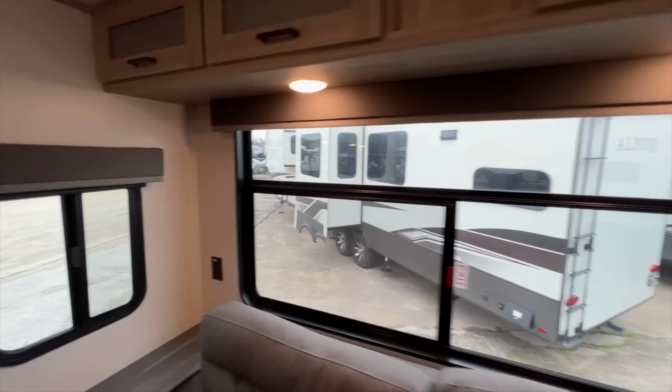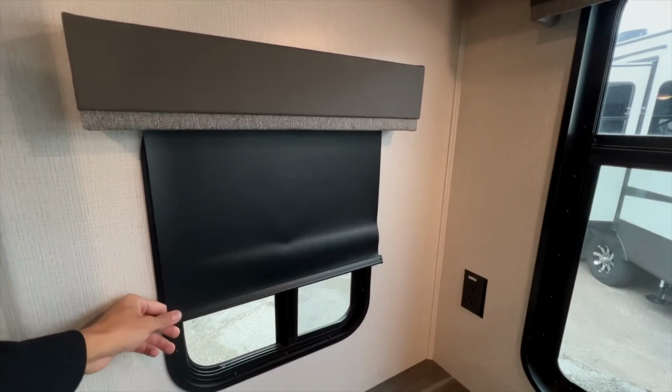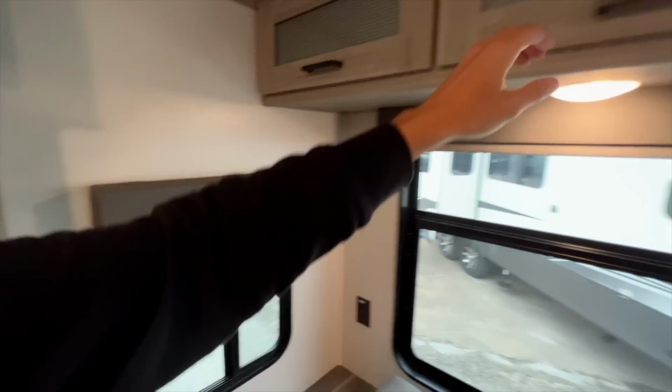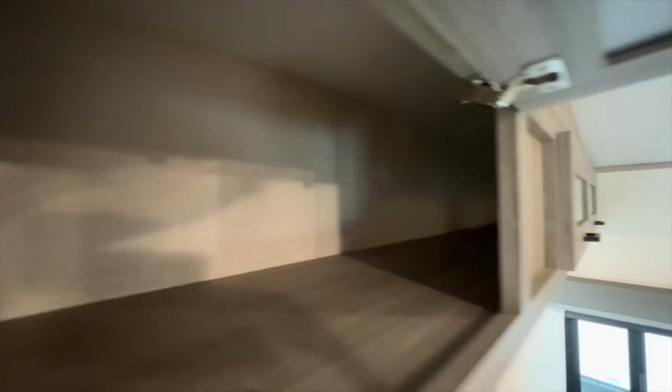Now on all of your windows, you are going to have pull down blackout shades. So you'll have the pull down blackout shades on here, and then you'll have storage up through here that's all unobstructed all the way through there.